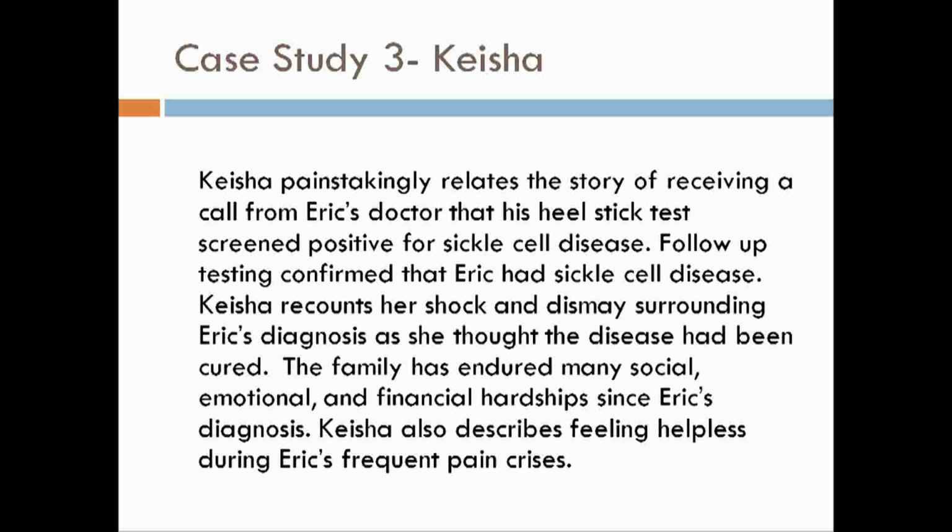Keisha tells you the story of receiving a call from her son's doctor that his heel screened positive for sickle cell disease. Follow-up testing confirmed that Eric did, in fact, have sickle cell disease. Keisha recounts her shock and dismay surrounding Eric's diagnosis, as she thought the disease had been cured. The family has endured many social, emotional, and financial hardships since Eric's diagnosis. Keisha also describes feeling helpless during Eric's frequent pain crises.